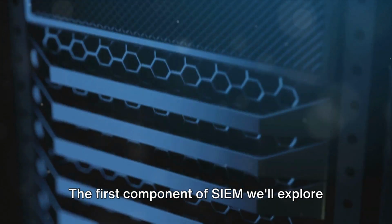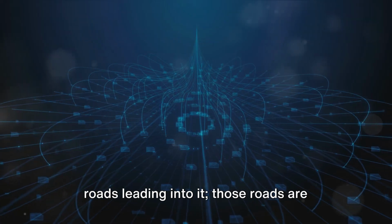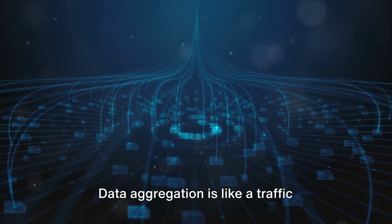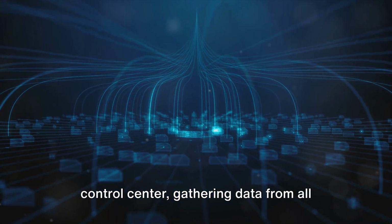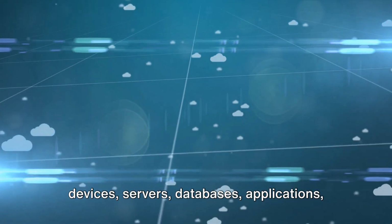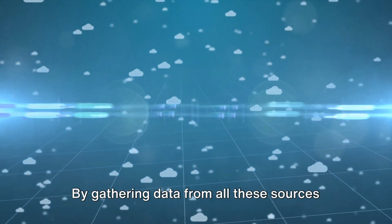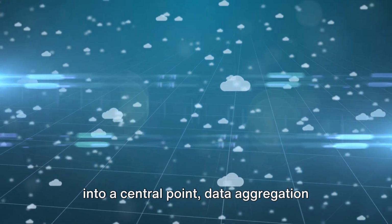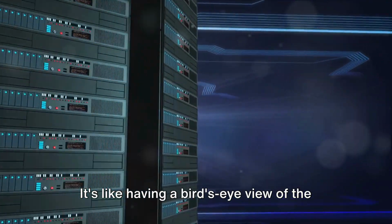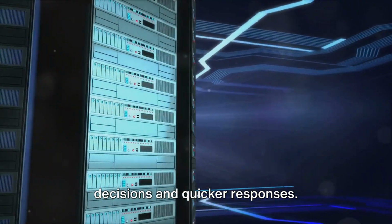The first component of SIEM we'll explore is data aggregation. Picture a bustling city with numerous roads leading into it. Those roads are akin to the numerous data sources in an organization. Data aggregation is like a traffic control center gathering data from all these sources. This data could come from network devices, servers, databases, applications, and even external threat data feeds. By gathering data from all these sources into a central point, data aggregation makes it easier to sift through and analyze information. It's like having a bird's-eye view of the entire city's traffic, allowing for better decisions and quicker responses.